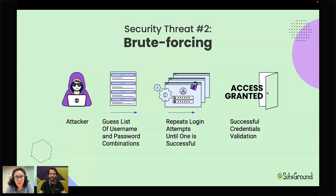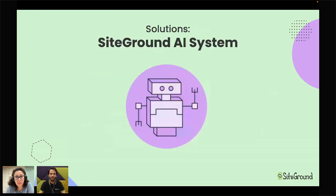We have an internally built solution that is applied for free on all servers, and it works under the hood of our hosting solution and protects all the websites that are hosted on our servers. It's an AI system that pretty much makes brute forcing attacks incapable of succeeding. So what is a brute force attack?